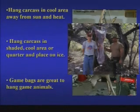Some of the lower desert units, particularly we have a hunt kicking off in a couple weeks. We have a desert hunt in 22 and 23, and I would really recommend that you hang it in the evening. If you're close to town, get it back to town, but hang it, cool it. When it warms up, when the sun comes up, that carcass is only going to get warmer throughout the day. It's not going to get any cooler than what it was when the sun came up.